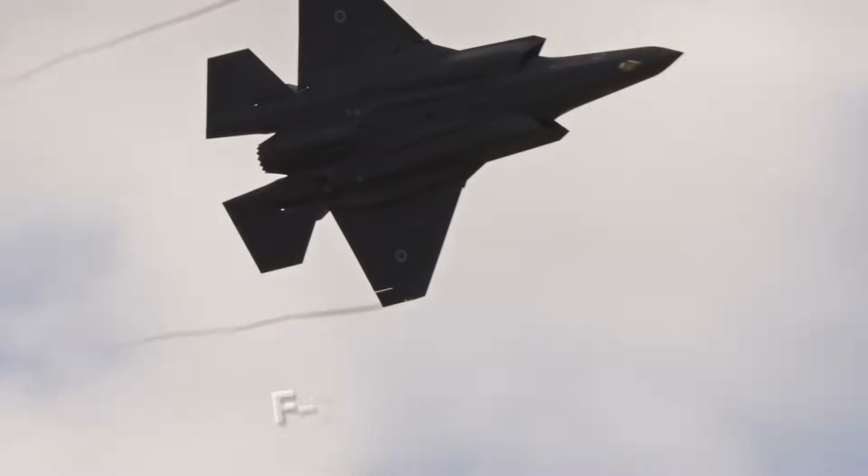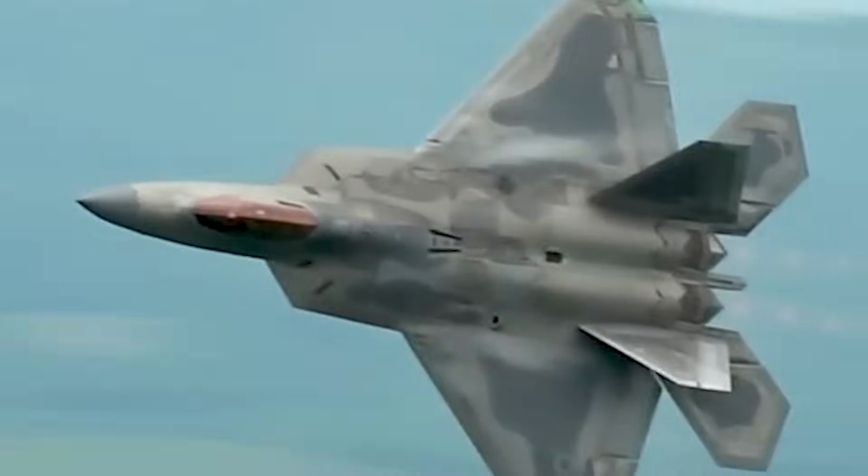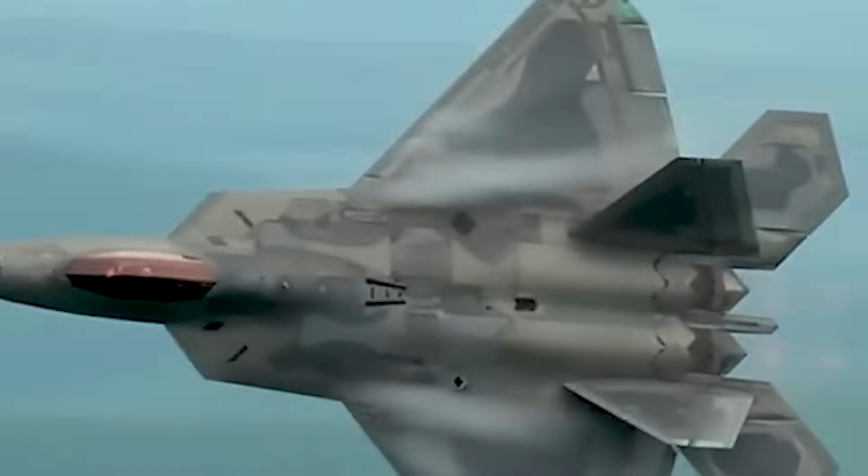F-22 Raptor. Introduced in 2005, the F-22 Raptor stands as one of the most advanced fifth-generation fighter jets ever built, embodying cutting-edge technology in stealth, speed, and agility. Developed by the United States, it serves as a cornerstone of the U.S. Air Force's air dominance strategy, designed to outmatch any aerial threat.